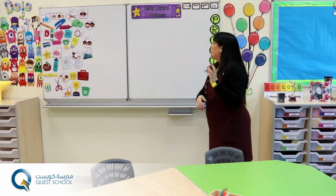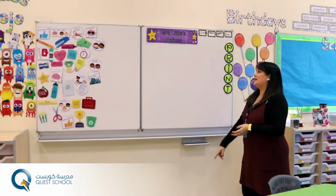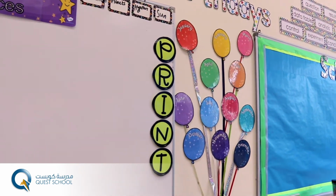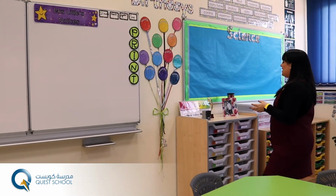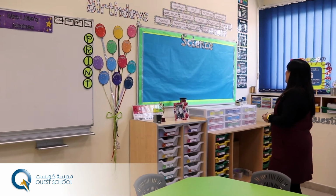Here we've got our whiteboard. We might put some notices on here, things that the children need to know. This is one of my teaching strategies here. And beside that we've got our birthdays, so once our children come in, we'll put their birthdays on there so that we don't forget to celebrate, because your birthday is a very, very special day. And we've got our science wall here with lots of technical, some scientific language and the scientific method, just to remind everyone, including myself, what the strategies are.